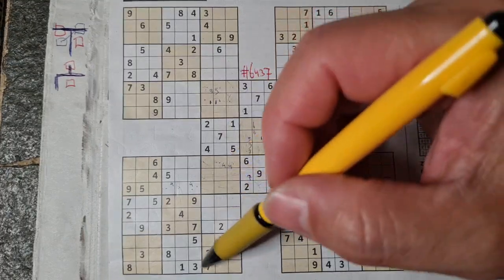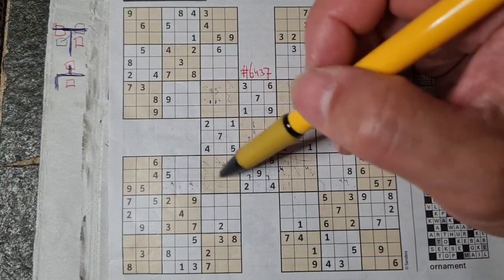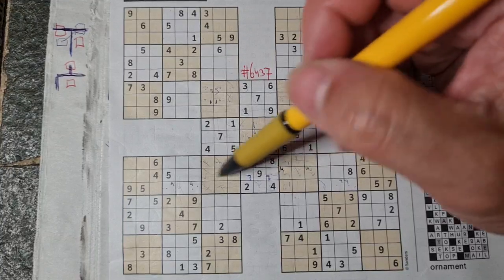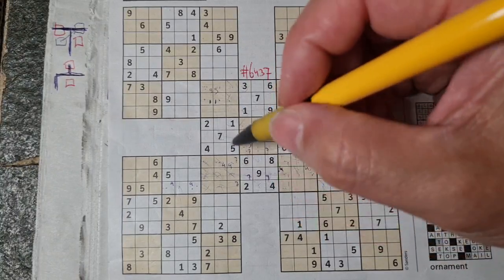So we have a seven in this column, so no seven in these three boxes. Seven in the second column, so no seven in those three boxes. And we have a seven in one of those two boxes in this row, so no seven in these three boxes. So the seven could be here, could be there.